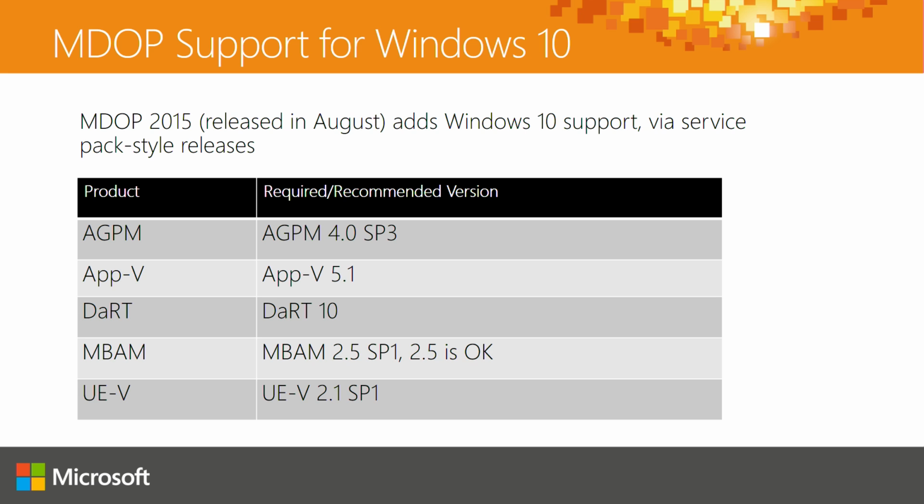MBAM, there is a 2.5 SP1 release that's come out to support BitLocker recovery keys, but you can actually continue using MBAM 2.5 if you want. None of the fixes in SP1 are actually required. And then we have UEV, User Experience Virtualization. A new service pack came out for that as well. So all of those were released in August. You may want to start deploying those service packs so that you're ready for Windows 10 regardless of when you start deploying it.